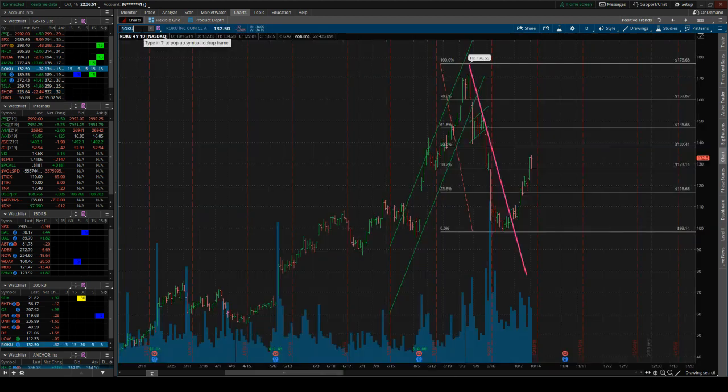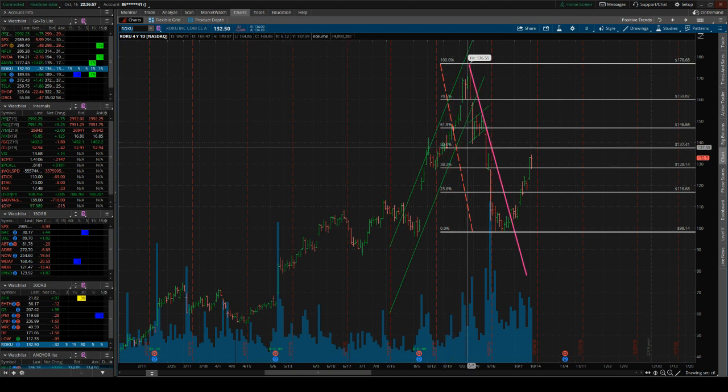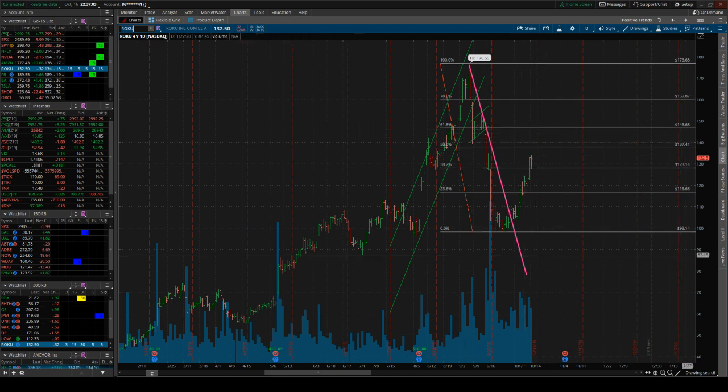Shop was a little bit sharper to get to the 50% retrace. We're looking at it here as a potential, right, on Roku to get to this level right here. It could test the seam of the breakdown right here too. So we'll see how much it wants to do that. So yeah.